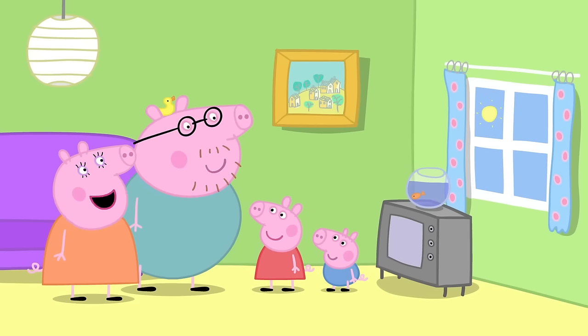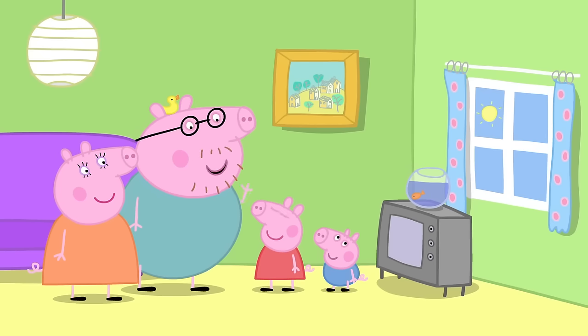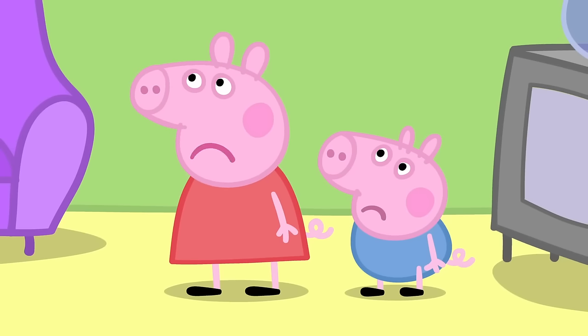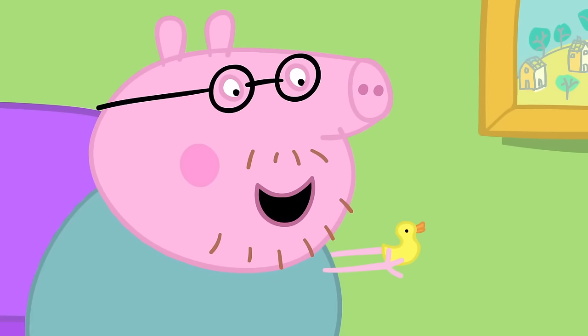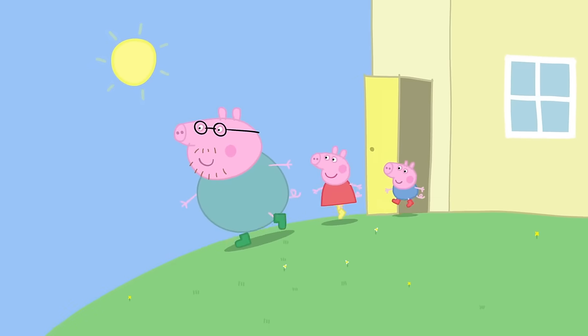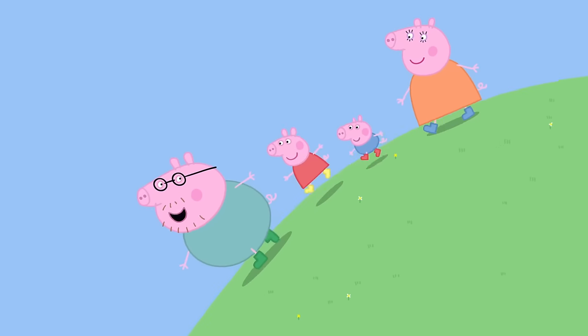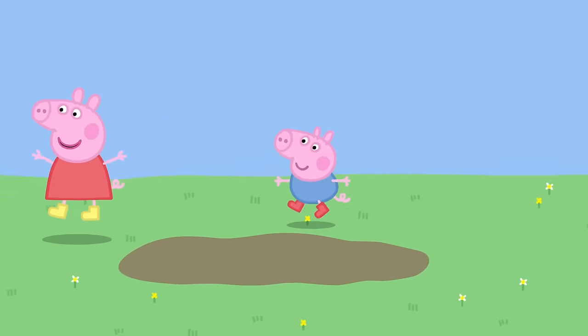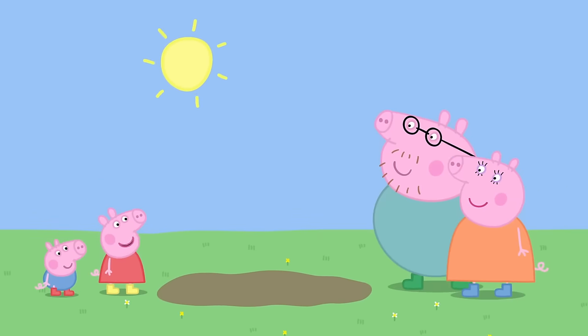Oh, the rain has stopped. Why don't we play outside? But I want to play the rainy day game again. I think you might like this outside rainy day game even better. What is this game? Give me a clue. We need to find a muddy puddle. I found it. Is that the game?